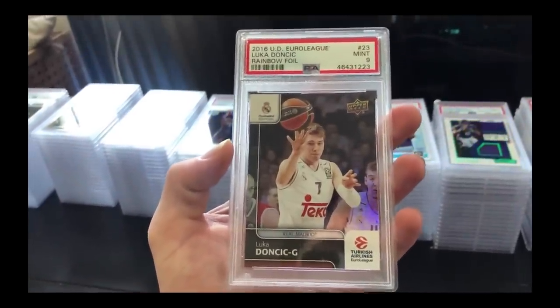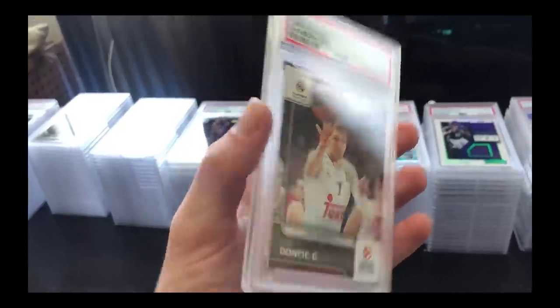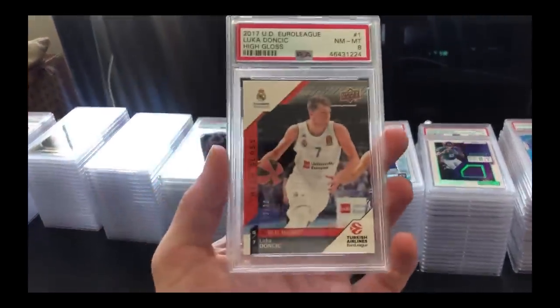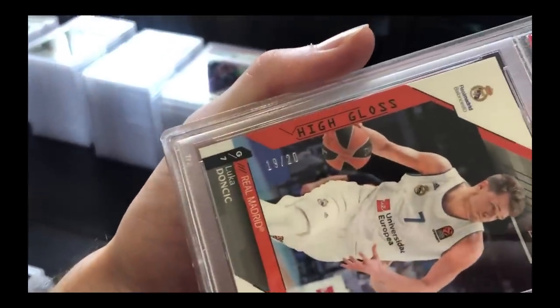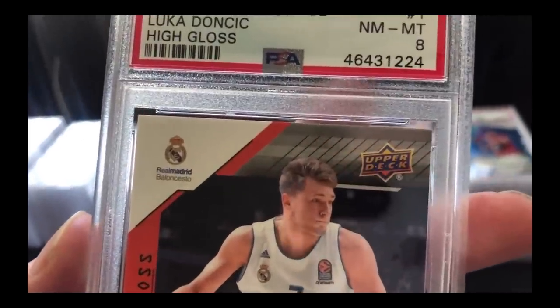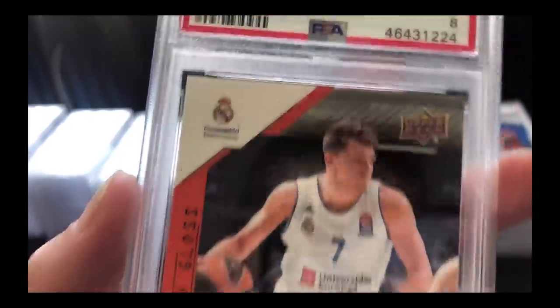Worst case, this is a BGS 9.5. So this one is getting, I'm holding on to it. It will be cracked. It will be regraded. What makes it even worse is this. This is the high gloss from 2017 UD EuroLeague, numbered to 20. Numbered to 20. You tell me where they're finding that this is a near mint 8 card.